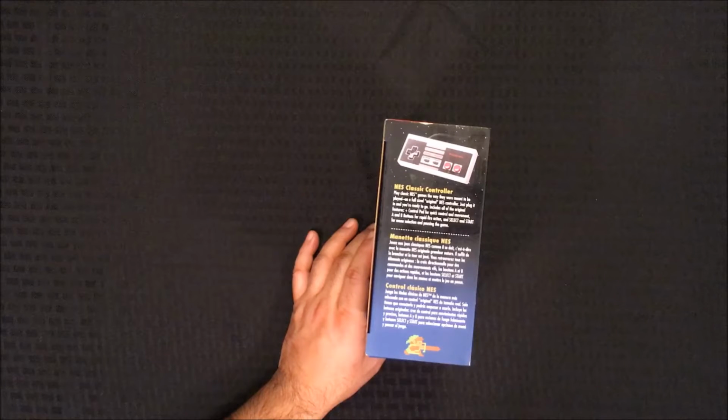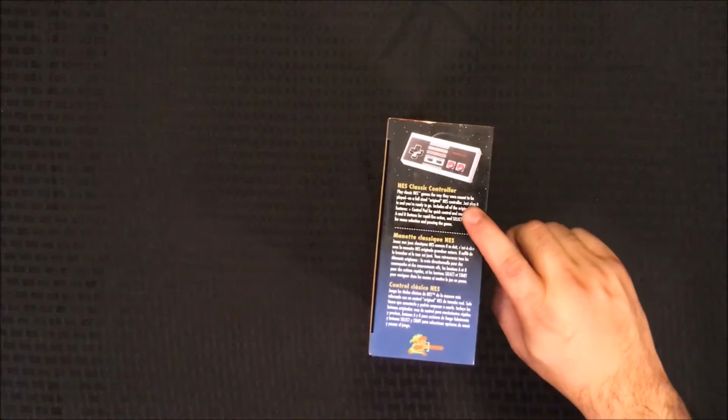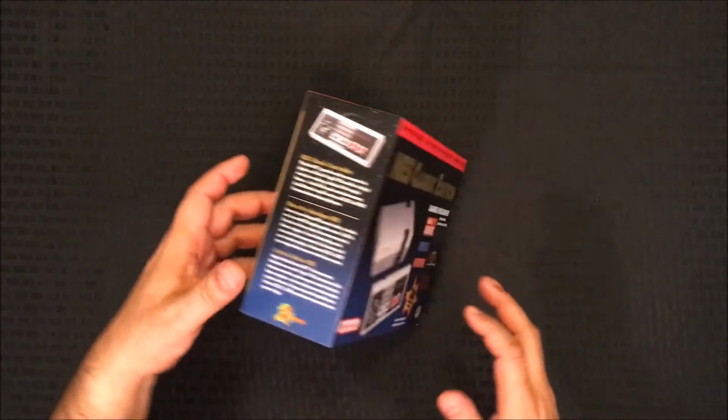Includes all of the original features plus the control pad for quick control and movement, A and B buttons for rapid fire action, and select and start for menu selection and pausing the game. That is really like 80s speak right there. Like, wow, it has all these cool features like buttons. Yeah, buttons for rapid fire action.